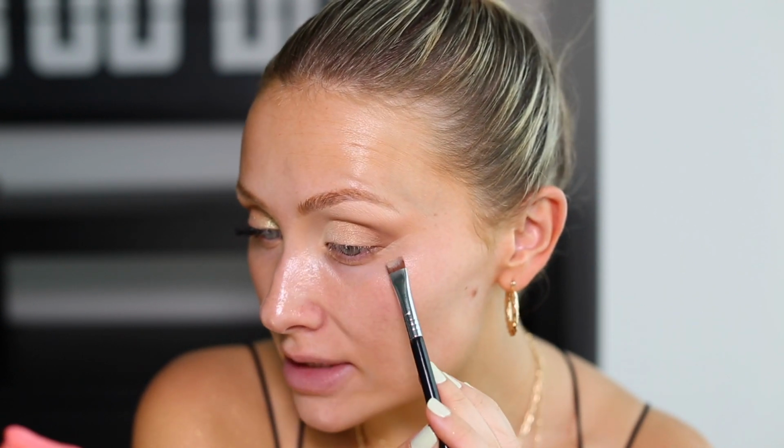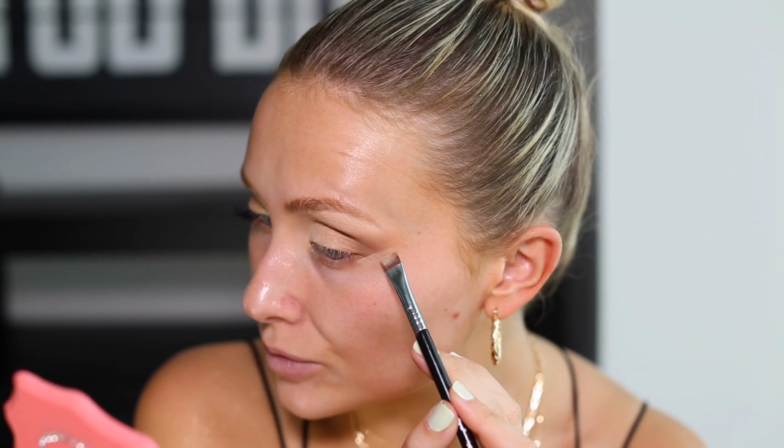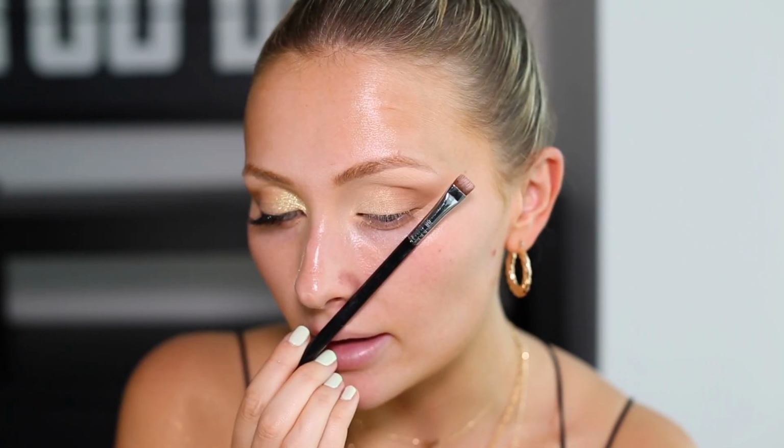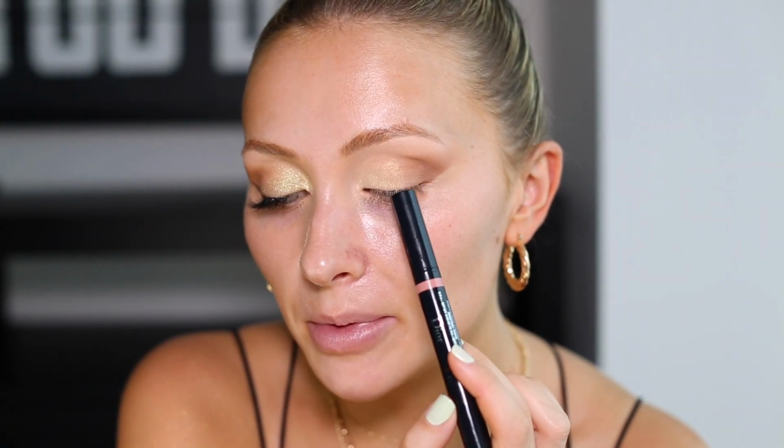You can obviously do this step after the eyes are done, but I just feel like this actually helps me a lot when it comes to putting the liner on. It's very useful to kind of have as a guide. And again, I keep checking with my nose and the brush just to make sure it's all still going in the right direction.